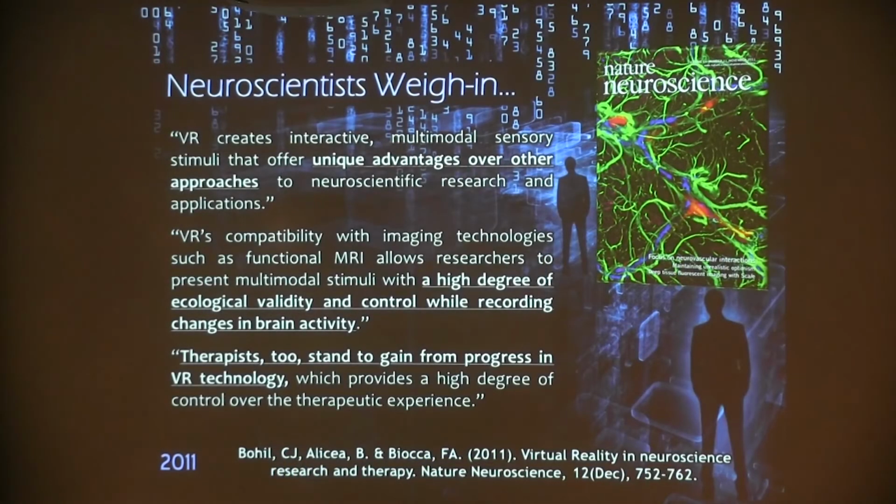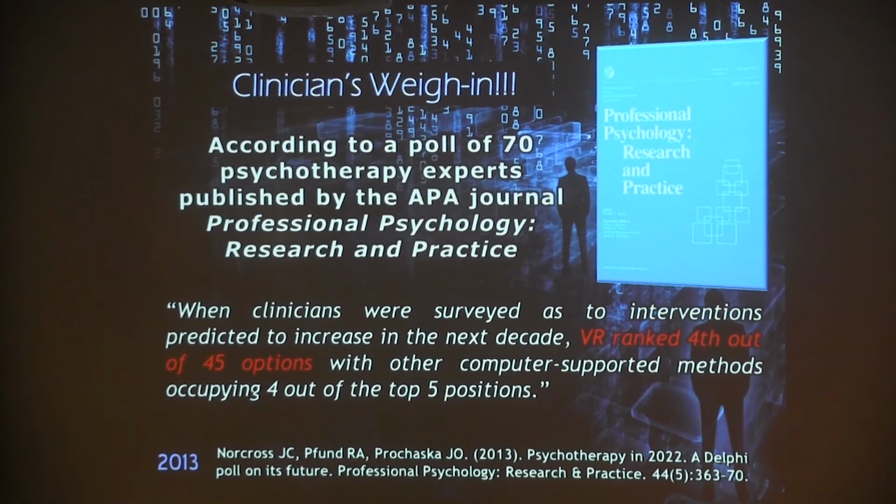A lot of value in that for a lot of purposes. People in neuroscience obviously recognize the value of this as an experimental protocol tool, and clinicians are catching on as well. There was a small group in the mid-90s that hung in there with the vision, but now more and more clinicians are recognizing the value, and in this survey made predictions about the impact of clinical VR in the next 10 years, coming in 4th out of 45. By the way, 3 of the other top 5 were also tech-based solutions: mobile apps, online therapy, CBT, and teletherapy.